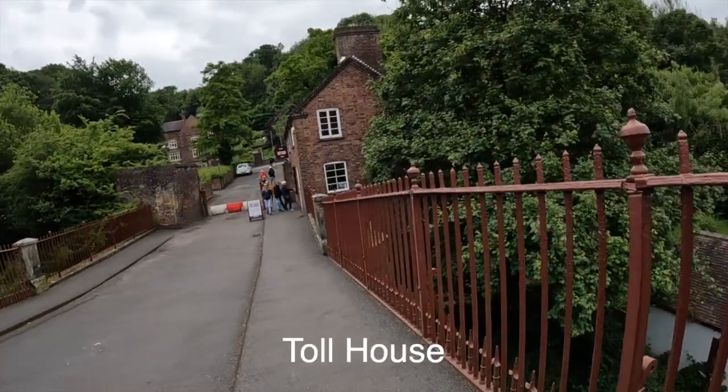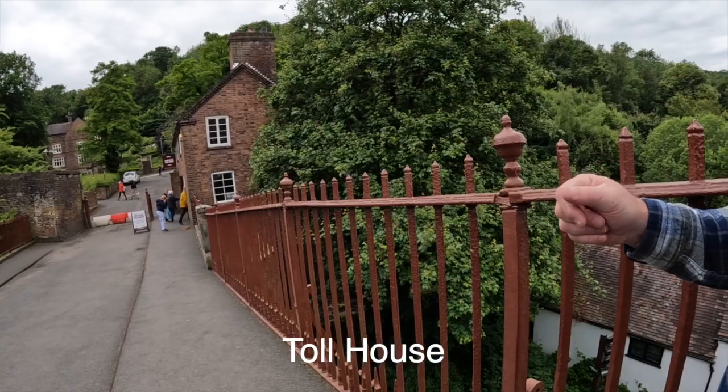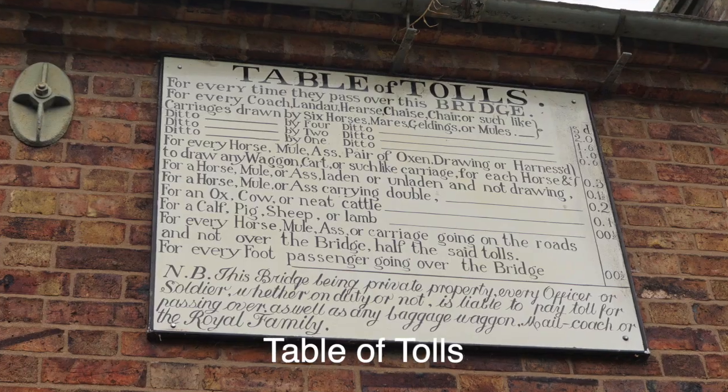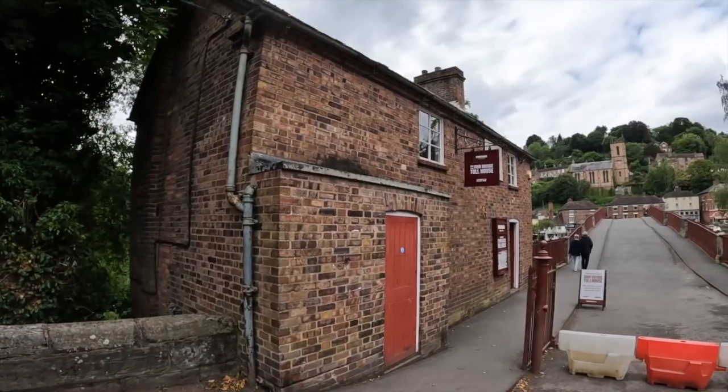Hey, it's Iron Bridge Toll House. It's Iron Bridge Toll House. Yeah. They might have cookies. Ooh, Toll House cookies. I want some. Oh, go get a picture of that.